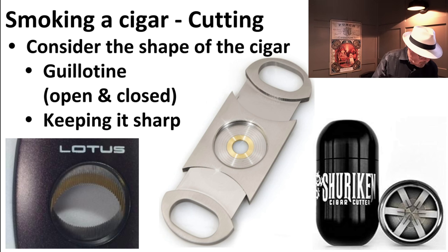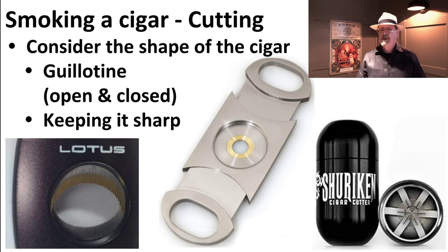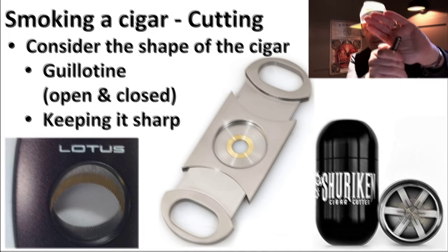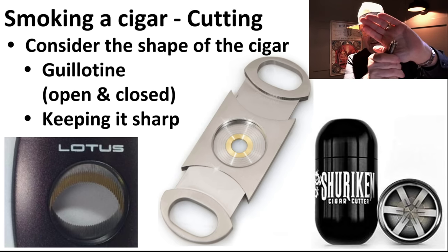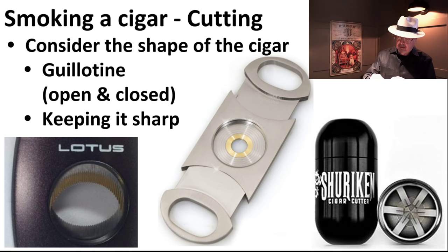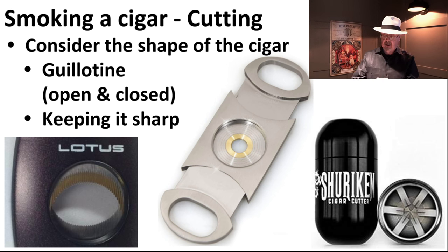On flat cigars, I like to use something called a punch. And a punch looks like this. The sad part about punches is most of them are really tiny. And I found the biggest punch I could find on the market. It's 11 millimeters. And it's a good size punch. There you go. That's about the biggest punch. I think it's a Cigar punch.